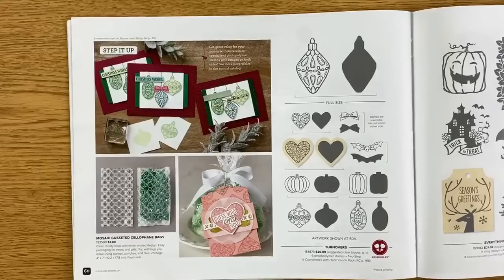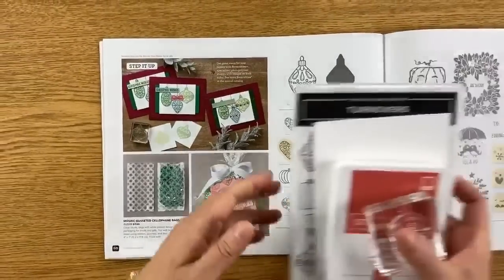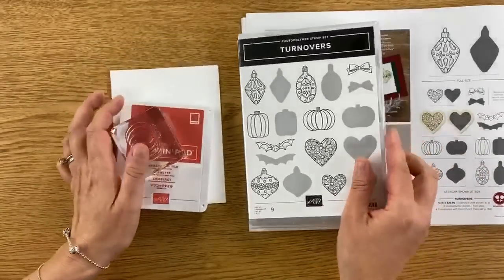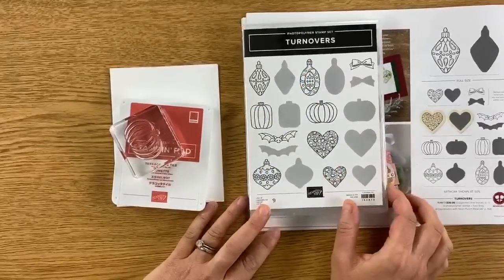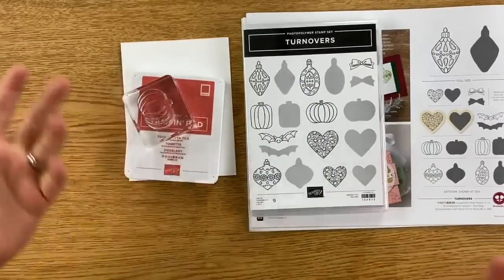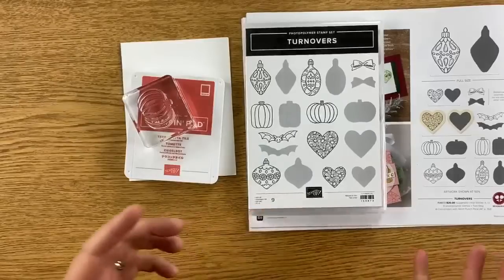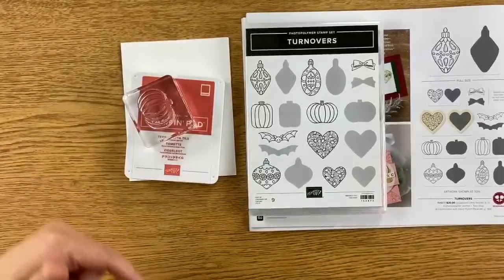Okay, so here we go. Let's talk about this product here, in case you haven't seen it already. Many of you might have, but for those of you that haven't, I'm excited to share this with you. This turnovers stamp set, it's kind of funny. It sort of made me giggle, really. I think they named it that for a reason, because this is one of our reversibles. If you didn't know what that was, I'm going to show you tonight.